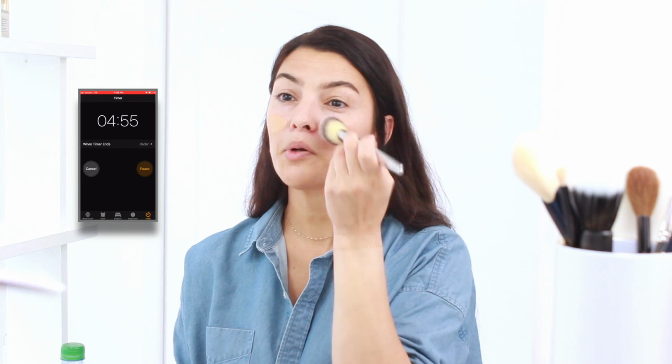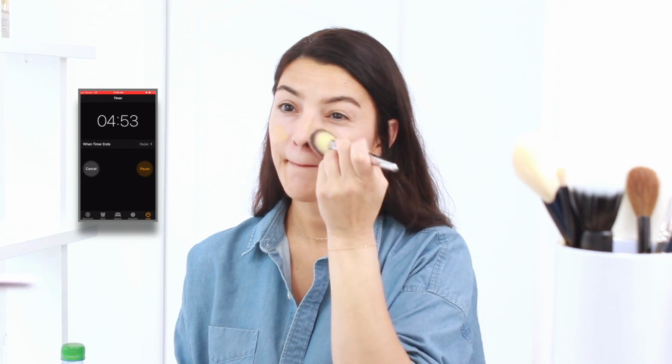Okay, so hair out of my face and timer starts now. So I'm going to find this on my brush. This going straight is probably still wet.